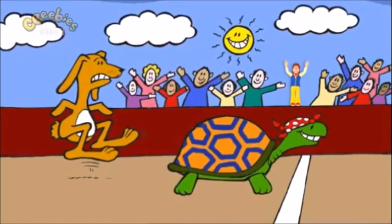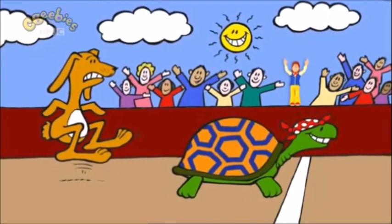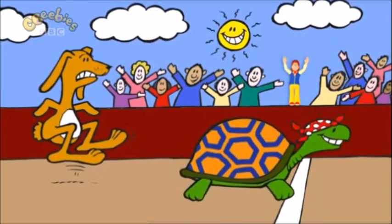The noisy crowd woke Harry Hare, who cried, No! But it was too late. Timothy Tortoise had won the race. Little Cook to the rescue once again!